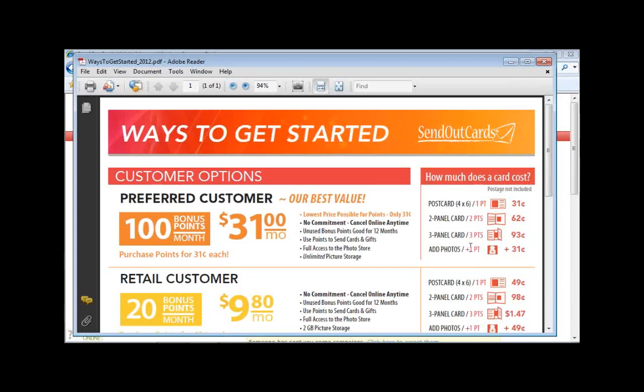Are you seeing my mouse? Because I'm moving my mouse. Yeah, we see it. Okay, a 2-panel card is 2 points. Add a picture, it's 3 points, and so on.